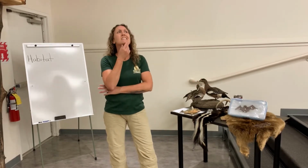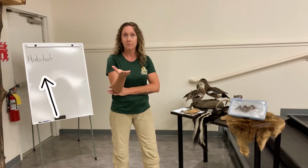Now, does anybody know what the scientific word for an animal's home is? Yes, of course, it is habitat. Now, habitat has very important things that help all animals to survive. In fact, there are 4 parts to a habitat that help all animals to survive. Can you think of one part, just one part to a habitat that helps animals survive?